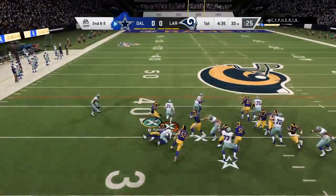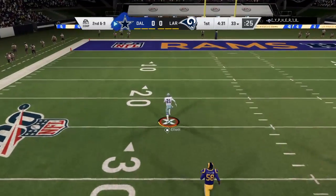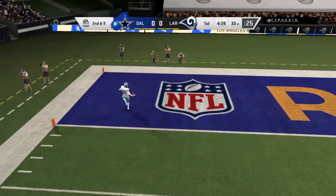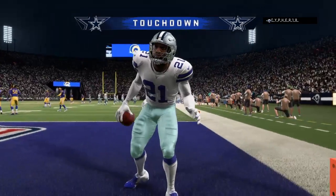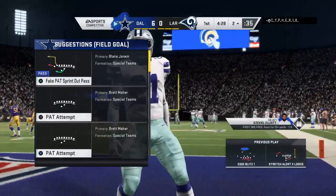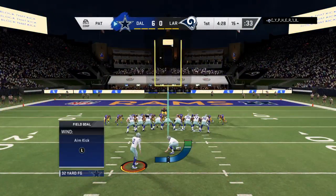At second down, they'll run with Elliott. And Ezekiel Elliott is going to take it the distance. Touchdown, Cowboys. Ezekiel Elliott, 67 yards. And they are able to strike first here on their opening drive.